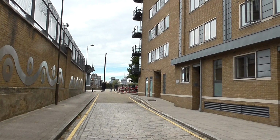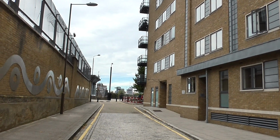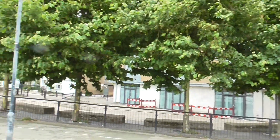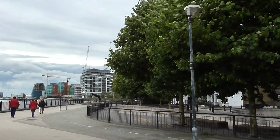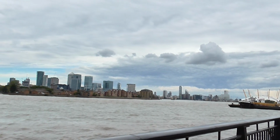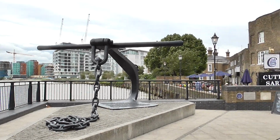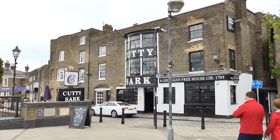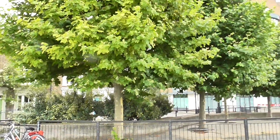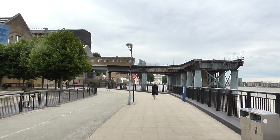Okay, we're approaching the Thames, and I'm going to veer to my right for a slight detour. There's a pub called the Cutty Sark, and a few other old buildings. Now this is where I've just come from. As I said, we're going to veer here to my right, only for a short distance, and then head back. Over there is the O2. As I said, there's the old Cutty Sark pub in front. Okay, now I'm going to turn back and we're going to head towards the old Naval College. So we just go forwards.